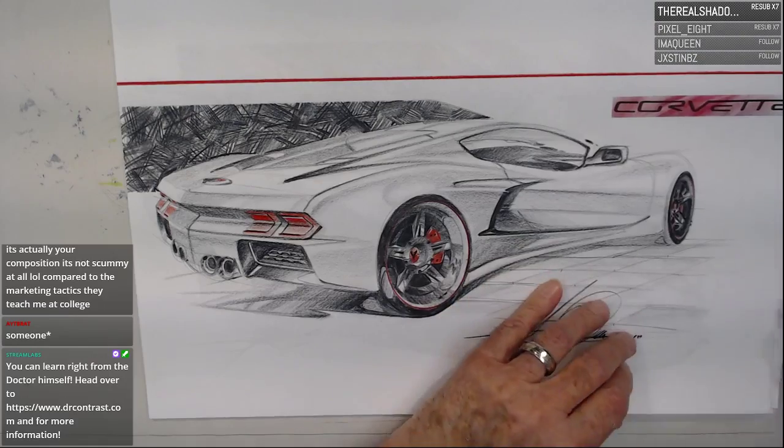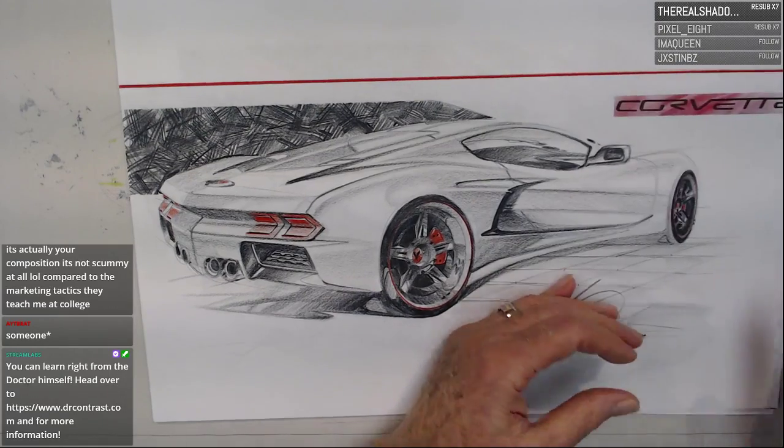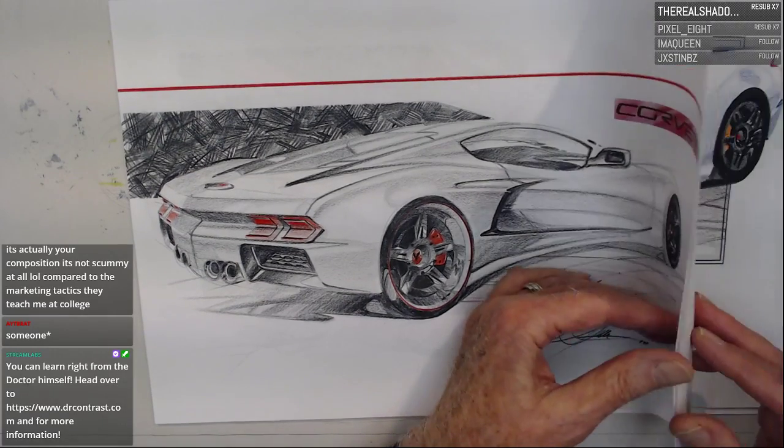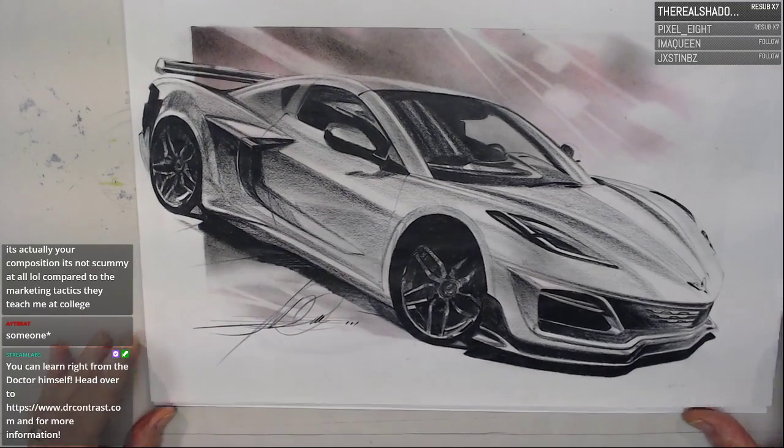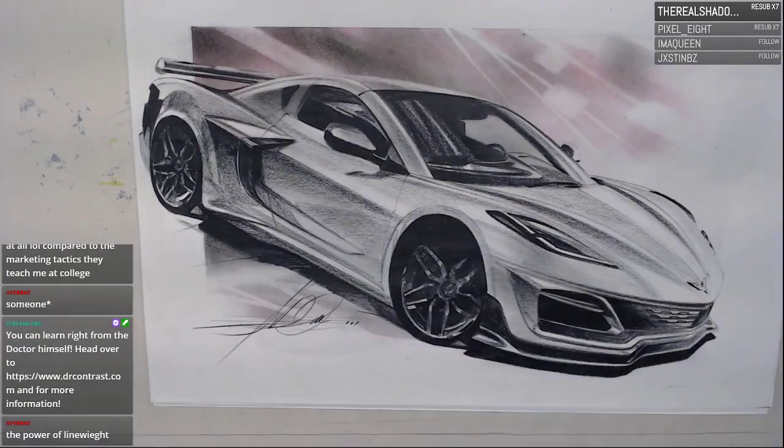Then we go into this, pardon me here, get this guy thumbed up, oops. My hand straightened out, we're in good shape. There we are. Again, it's another variation on a different front end. Notice we're starting to close in on the rear three-quarter study in this guy. Yeah, the power line weight is absolutely correct. You got it, Brad, it's overwhelming.